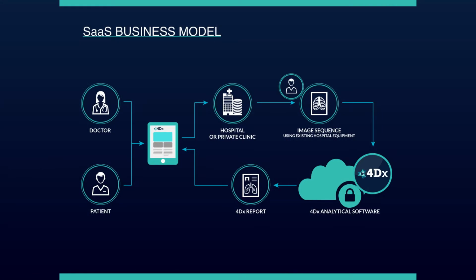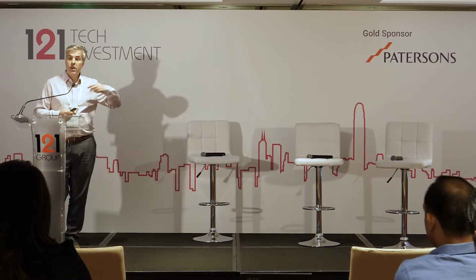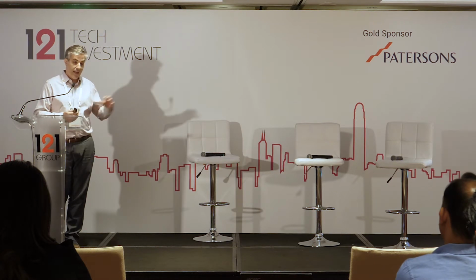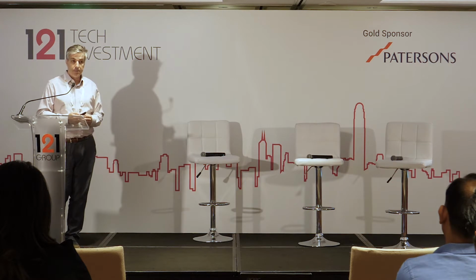We have a software as a service business model. We have 0 footprint at the hospital. When a hospital becomes our customer, no one has to visit the hospital. We don't install any hardware, we don't install any software. We simply open a web portal from our server to theirs. They do the X-rays, they send us the images on the portal, we run our analysis, within an hour we deliver it back. And we charge on a pay per scan or a pay per use model. Nothing up front. Every time they ask for a scan, they pay for it, we deliver it back.